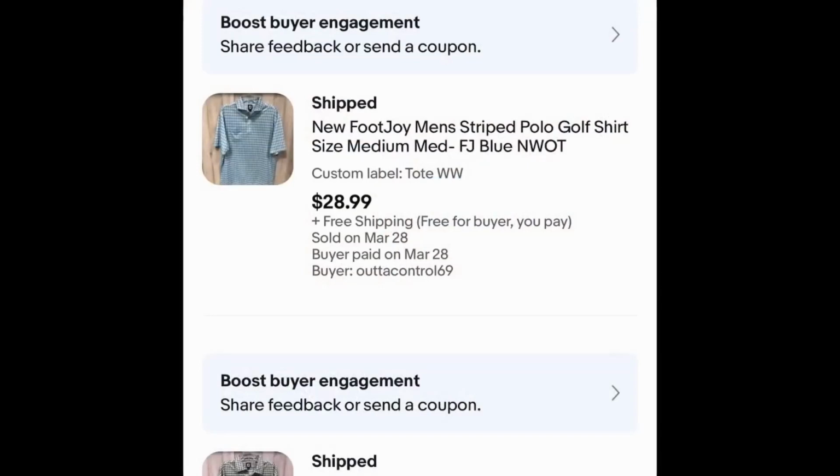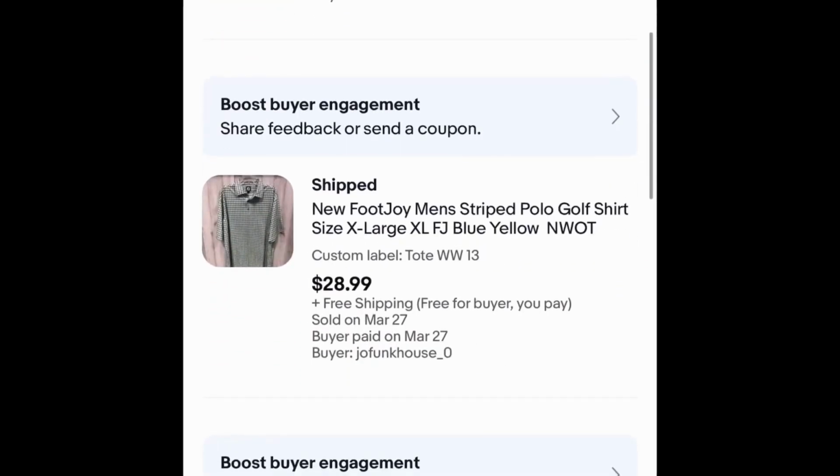All right, y'all. So these are items that I've either picked up at thrift stores, or I picked up a bunch of FootJoy stuff at a Salvation Army here locally, and I got it all for 50% off their regular tags. And you'll hear about that in another video when I show you a couple that I sold. But this top one right here, this is a brand new shirt. I have like $7.50 in that shirt, and it sold for $28.99 with free shipping. This one here, this is another one that came from that same Salvation Army.